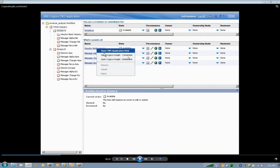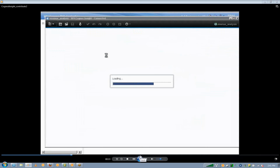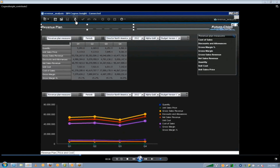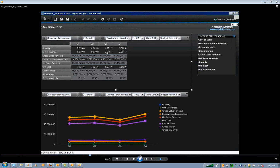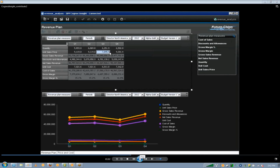And he's opening the plan up here in Cognos Insight. Remember the interface I just mentioned to you. He's going to be in connected mode to the server when he opens up. And from his workspace, he's going to take ownership of the section that he has to analyze for revenue plan data, specifically plan measures. Here he's observing that the unit sales price is going to be dropping in Q3, along with the unit costs and the gross margin.